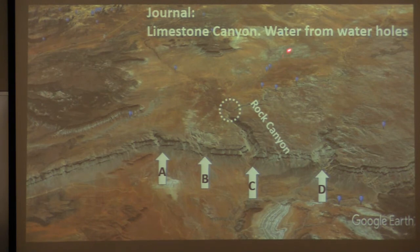Again, I can't quite see some, but the springs seem to be along a contact. Remember from last week, contact springs are most common in the Colorado Plateau, and there seems to be a contact here and maybe a contact there. And there is a contact there. And again, you've got the contact, but you have to have a fracture system that leads to the contact.